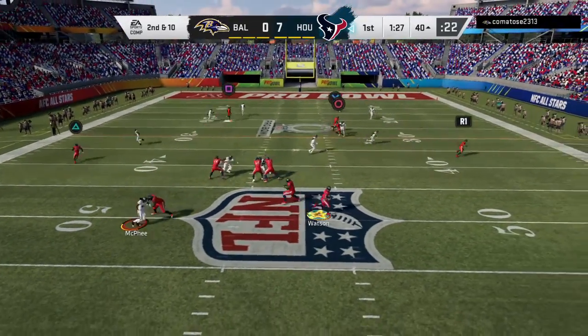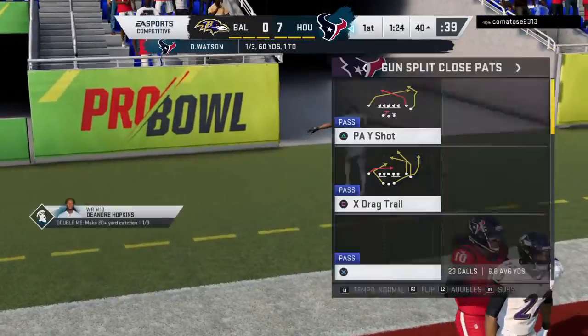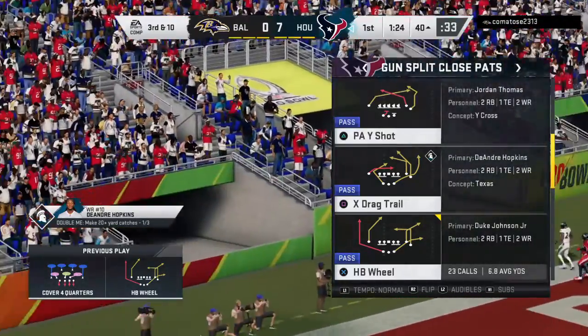Throwing again is Watson. Escaping the pressure right. He's going to look deep in zone for Hopkins. And this is going to wind up incomplete. The coverage there too strong on the deep ball, and now they face a third down.